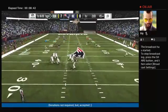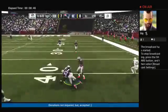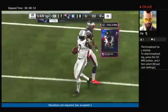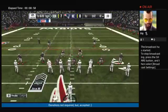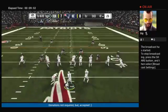Vic to throw it. Eluding the pressure right. Room here to run. And taking it across midfield and just shy of the 40. 14 yards is the pickup there and a Jet first down. Partner, as a quarterback, sometimes you just got to know when the clock has gone off in your head, it's time to go. Tuck it and get all you can.